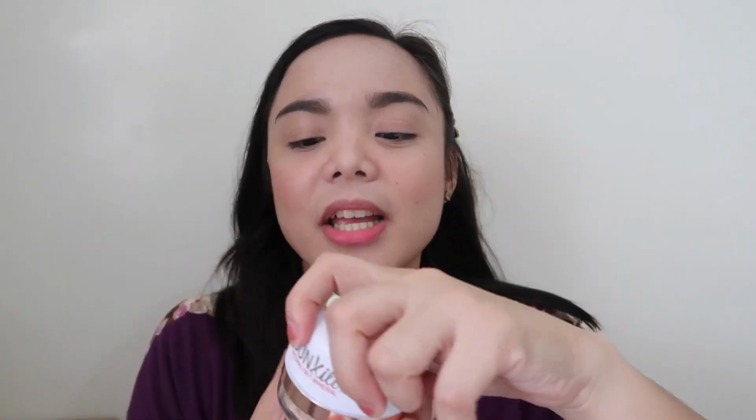It's okay siya for retouch kasi may mirror siyang kasama. You just have to take off the cap. Ganyan yung mirror, retouch ka, ganon. Hindi nga lang, medyo pumasok yung powder sa ilong ko. Pero, ayan, so far, okay siya pang retouch, guys. Oh, ayan, diba? Okay lang. Tingnan nyo yung face ko. Nag-cakey ba? Okay lang. Hindi naman gaano.